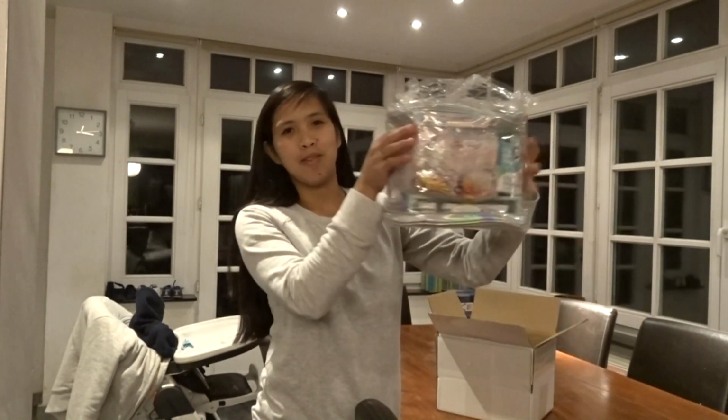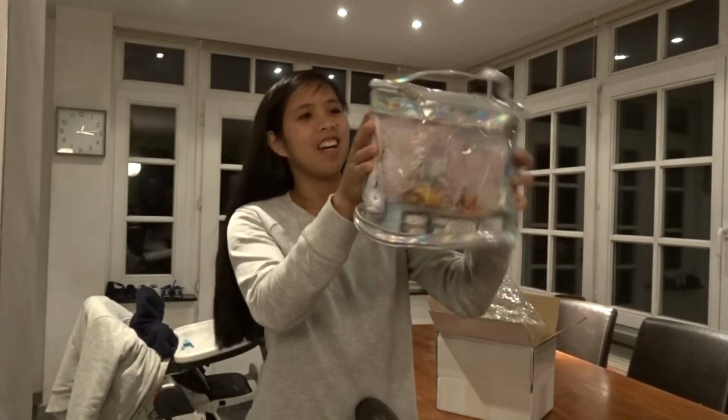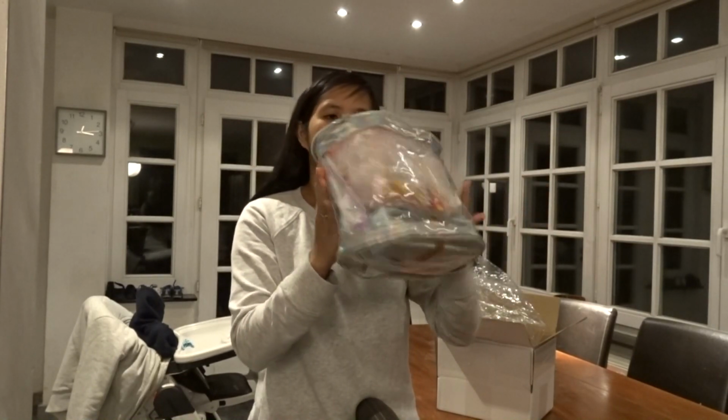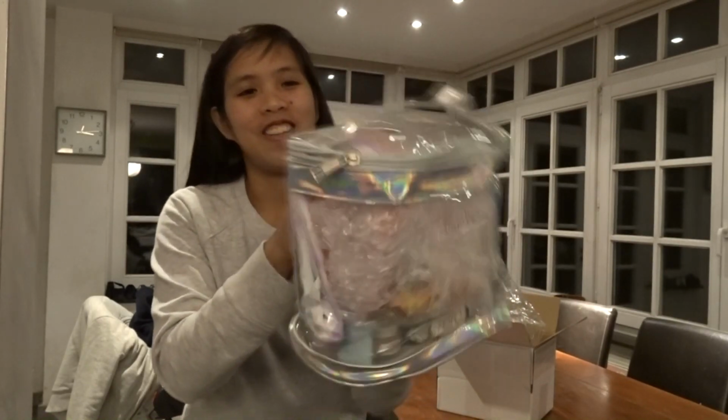So, thank you YESSTYLE for sending me free items. Thank you! Ito po. Oh, ang ganda ng packaging. So, di ba, ang ganda, parang makeup pouch, makeup bag, transparent. Ang ganda. So, tingnan niyo.